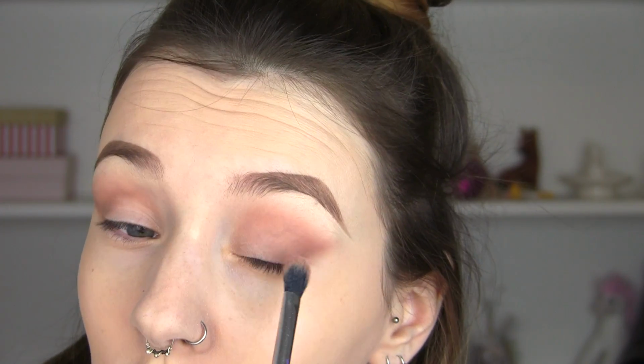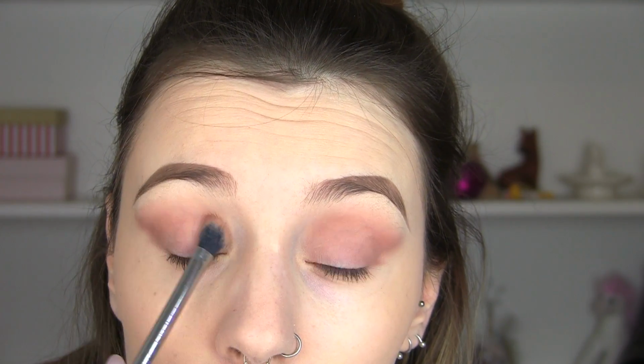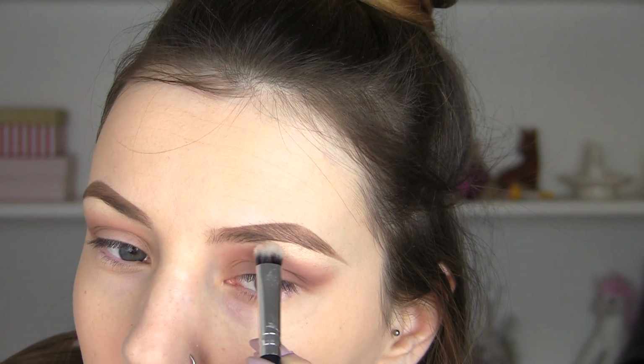Now whatever's left on the brush I'm going to dust over the eyes, but I'm really not going to put too much on there just because she has a quite lightish shimmery colour just over the top, just to bring the eyes out. Before I go any further, I'm actually going to highlight my brow bones. I'm going to use Urban Decay Sin, which is one I use a lot, but it's just so perfect.